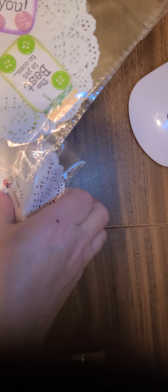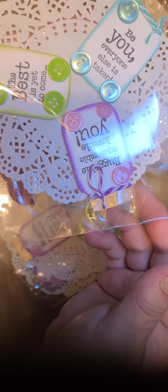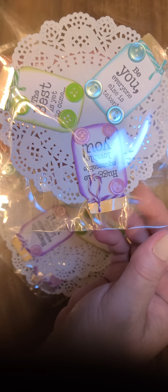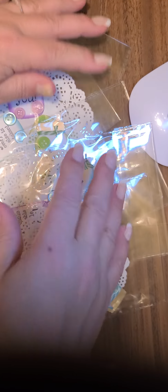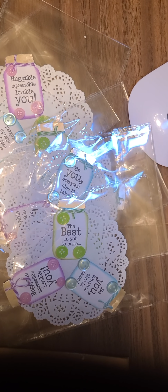And they're all the same. Oh my goodness, look at these. Oh, I just gotta show you again. I can't stand it. Oh, they're so pretty. Thank you so, so much. I love these so much. Thank you. Teresa, I'm so sorry. Thank you so much for swapping with us.